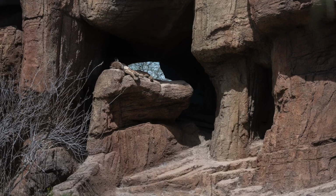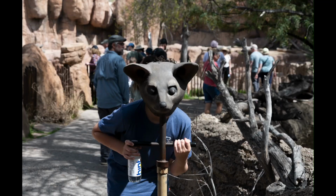All the plants and animals presented within the museum are those that are native to the Sonoran region.